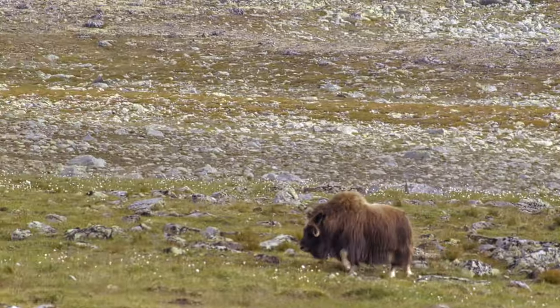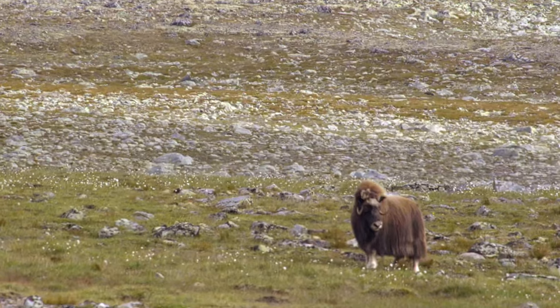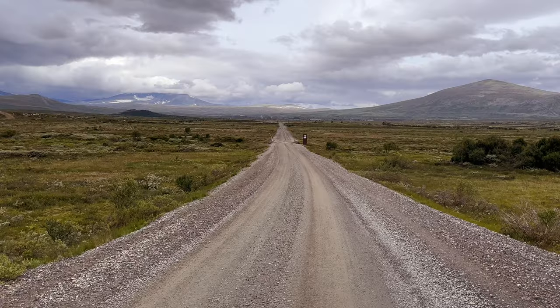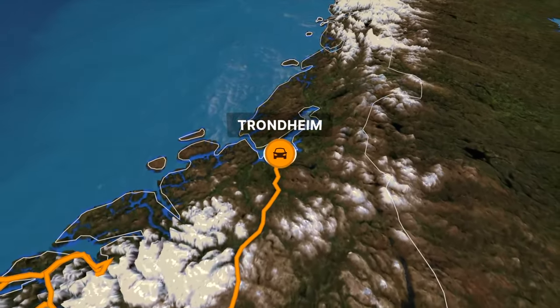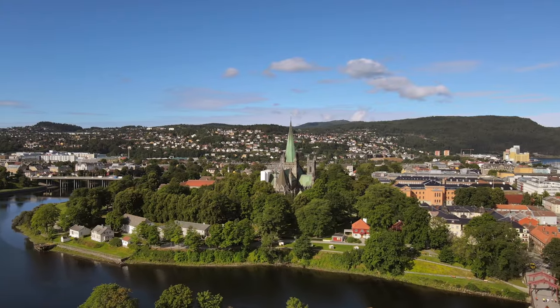The latter was not necessary, and I was filled with a deep sense of happiness that I was able to witness these rare animals in the wild. I made my way back to the park entrance, which turned out to be a pleasant 3-hour hike with beautiful vistas over the park. I continued my journey further north, gradually coming closer to the Arctic Circle. The next stop on my journey to the Nordkap was the city of Trondheim.